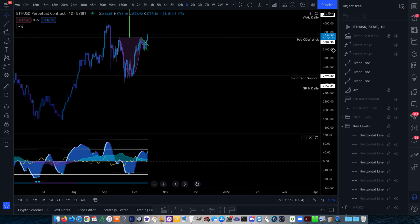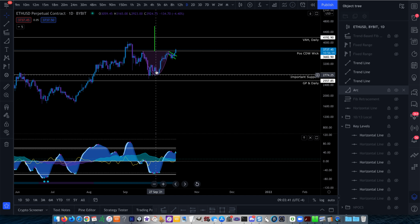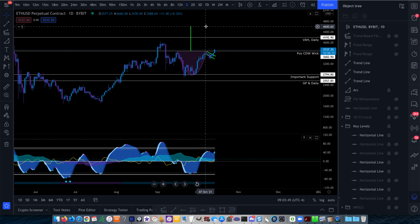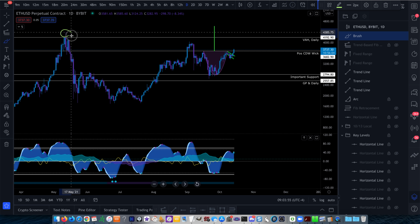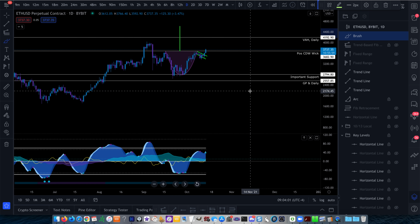And if we take the target of this cup and handle, which is from the bottom of the cup to the top of the cup, just extending that to the upside, we can see that we have a target around 4.5K. Okay. Now, that's also going to give us a new all-time high, taking out this previous all-time high for Ethereum at 4,376.